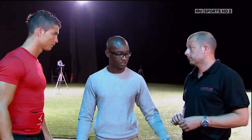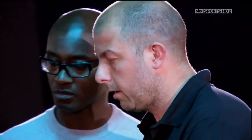What we're going to do now is put reflective markers all over your body so the cameras can pick up all your movement, and we can see in 3D how you move, how your technique is when you strike a ball, okay? So let's apply the markers on him now. Okay, we're going to go for a full body marker set here.